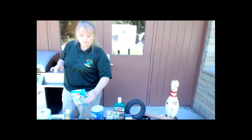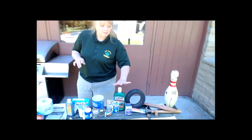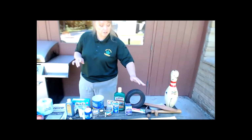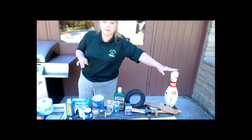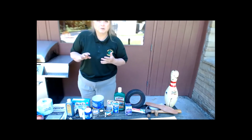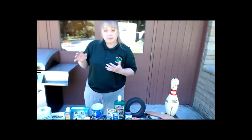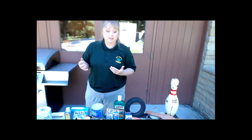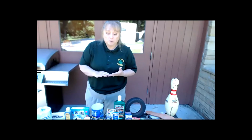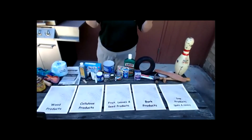You can see fruit snacks, different medicines. Here's some baby food, stuff that you put on your car to make it shine, tires. Here's a leather piece out of a shoe and a bowling pin. So what we're going to do is talk about where some of these things come from. So like I said, there's over 5,000 things listed as a forest product. We are going to actually go through some of these, and on the table, we have a listing of where different things could go and where they came from, and what part of the tree they came from.